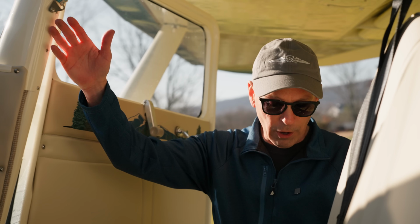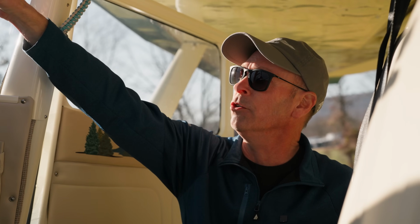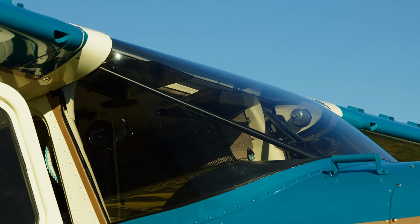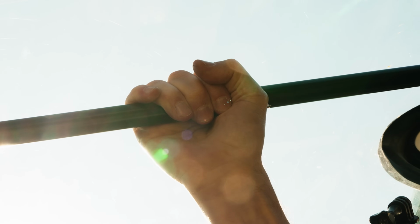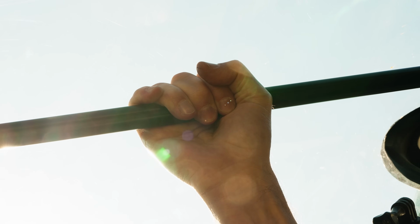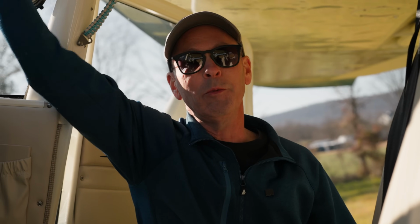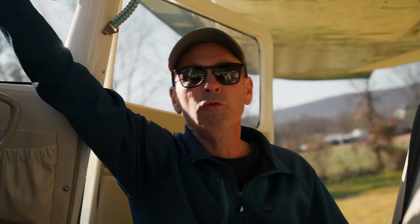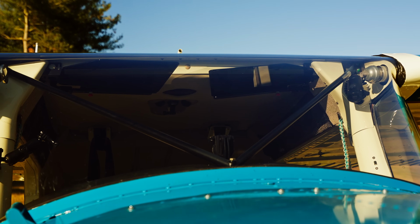Up here in the front, we have gotten rid of the 2-piece windshield, which was stock, and replaced it with a single-piece windshield from Great Lakes Aero. And we have this V-brace support from F. Atlee Dodge. And this does, well, a couple of things. First of all, it makes it easier to pull yourself up into the aircraft if you don't want to use the handles. But it also really stiffens the airframe and makes it more structurally sound.